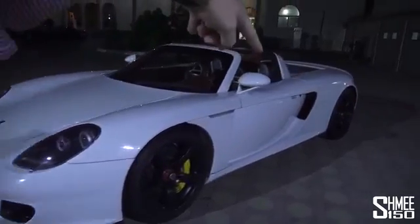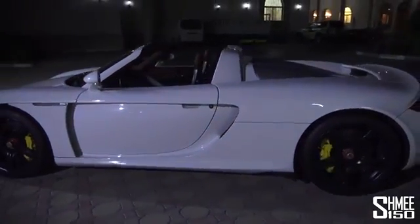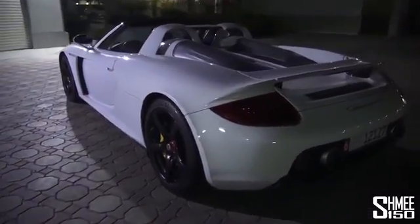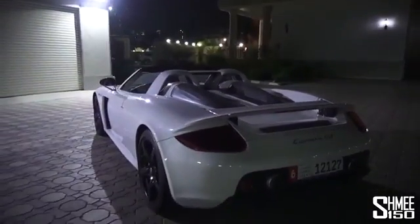The engine mounted back there is the 5.7 litre naturally aspirated V10. It's got 612 horsepower, so 0 to 62 miles an hour, 3.5 seconds, top speed 205 miles per hour, and it just looks immense. You have this rear wing that rises at 70 miles per hour, comes up, and I think sort of squares off the shape of the top of the car.